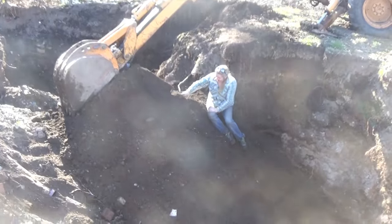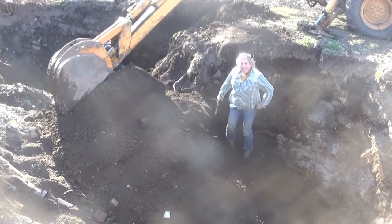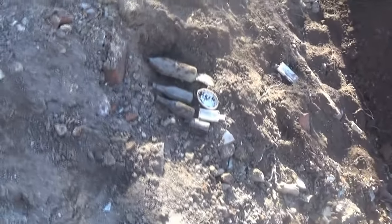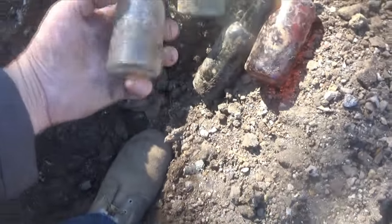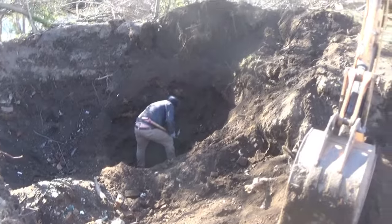Right, we've been digging for about 15 minutes, I guess. It seems like longer, but it hasn't been very long. Found a few things here. John's down there digging. Let's see what we got. Oh, it's a blob beer and nothing on it. Fruit jar, Ball Mason. Got a Welch's grape juice there. It's kind of cool. John's digging down there in the bottom.